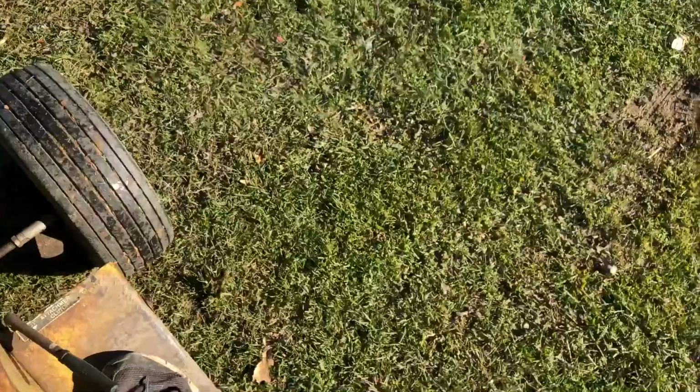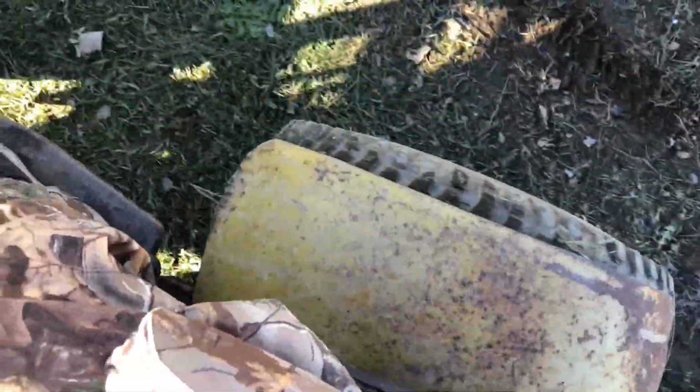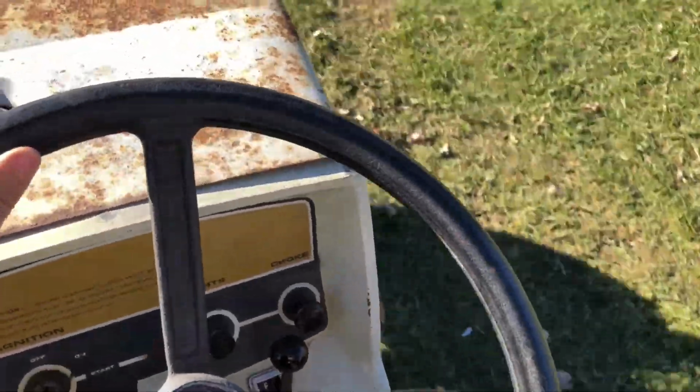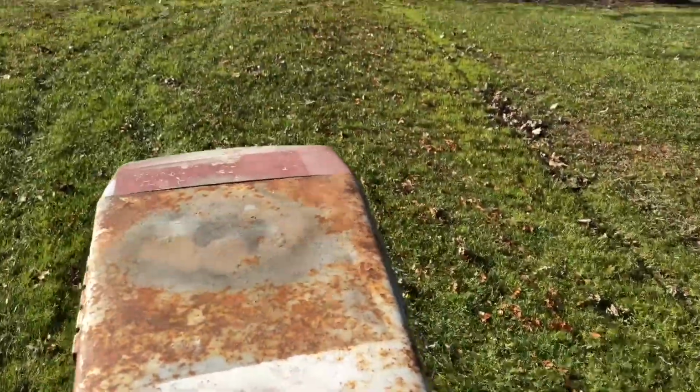Even the brakes work. It's not that far, but you get the point. This motor doesn't smoke, doesn't knock.